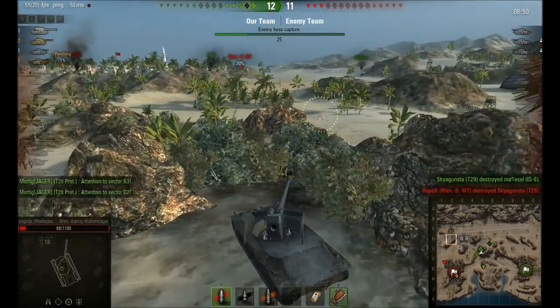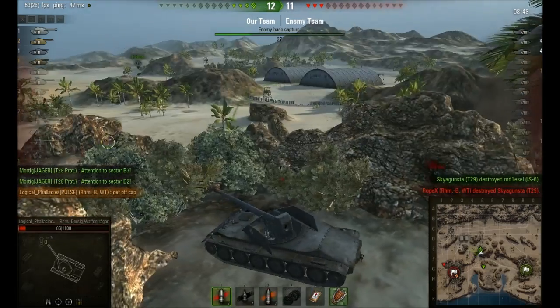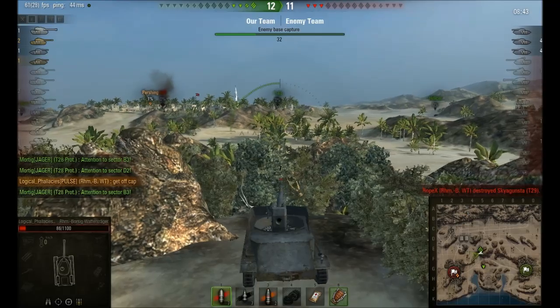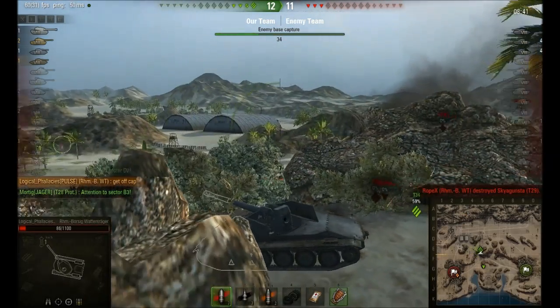It has that turret, so you can hide a lot of the tank. It has that awesome camouflage. And yeah, there's really very few tank destroyers that are as good as the Roomba at their job.